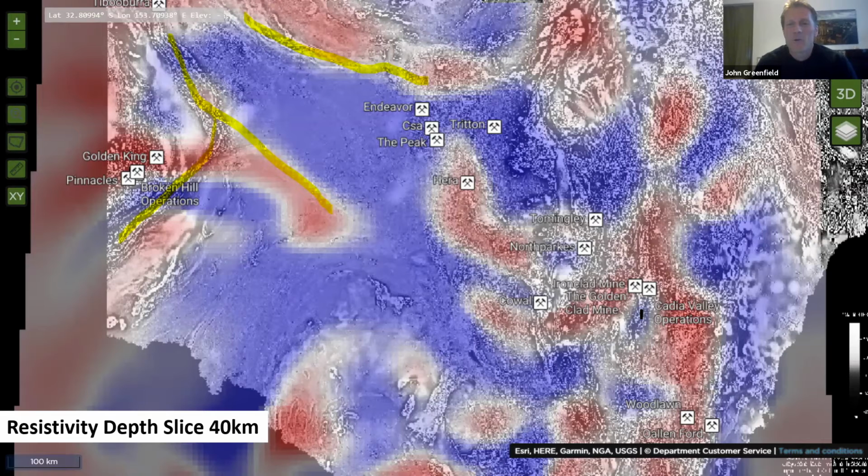And also at the base of the crust, we're seeing a lot of activity here in our Macquarie Arc, which is cool. And the other thing is the Hydrogeochemistry zone really stands out over here. But let's go a little bit deeper.